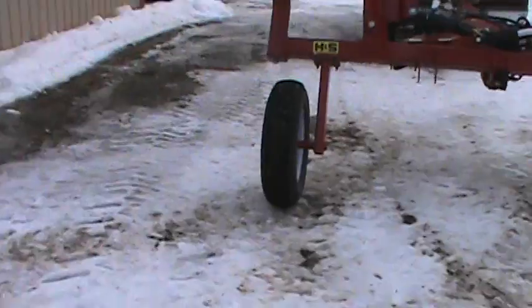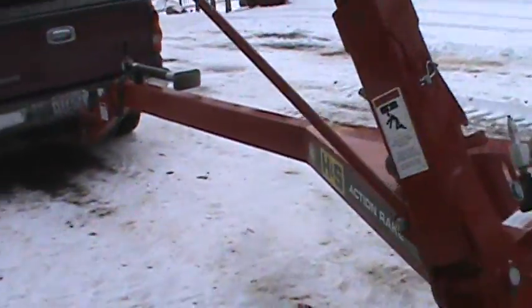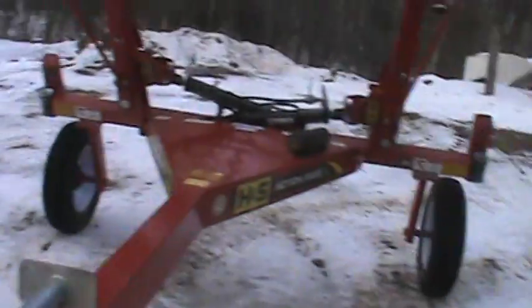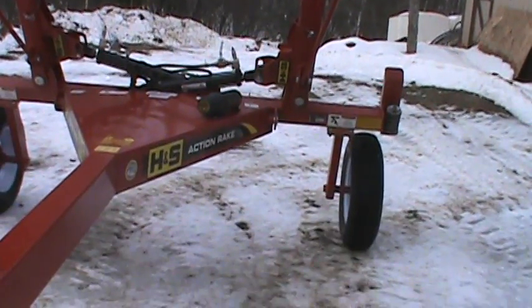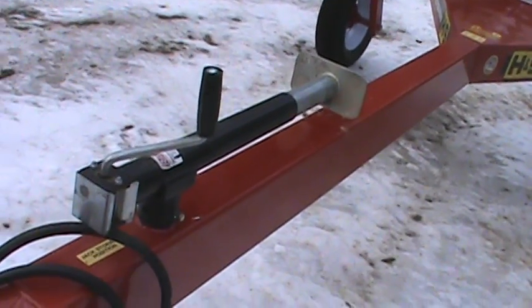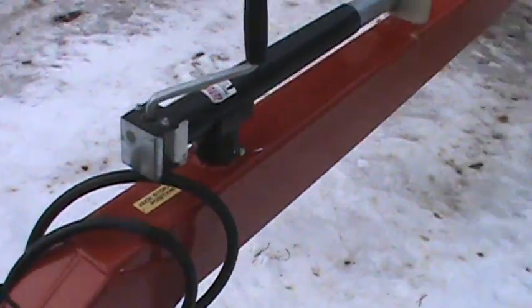Tires are good on here. I guess if One Lonely Farmer can put through 3,000 plus acres on a rake, and go through what he's got to go through, this rake should last me a long time. A very long time. So, yeah. That's what she is.